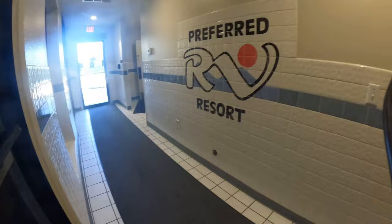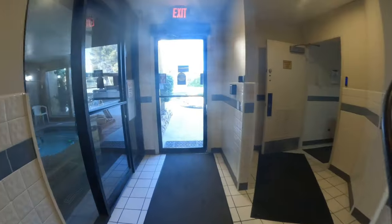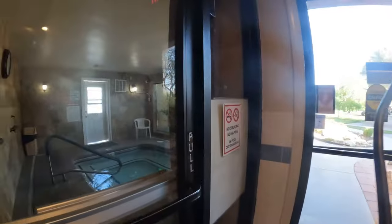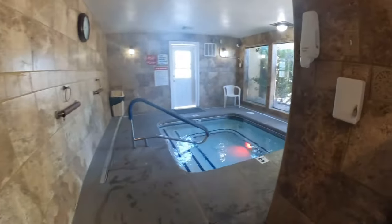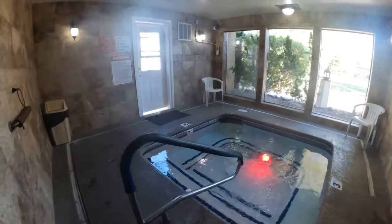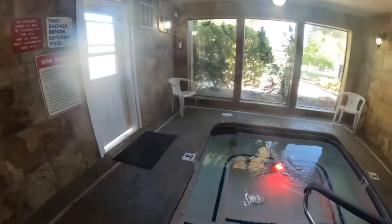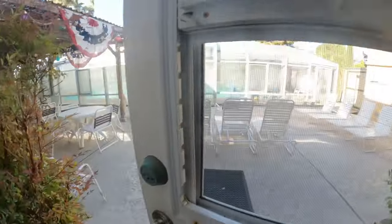Then, of course, the big ladies' room and men's room with showers and everything. And here we have a beautiful indoor hot tub. I love it. And then through here, go to the pool.